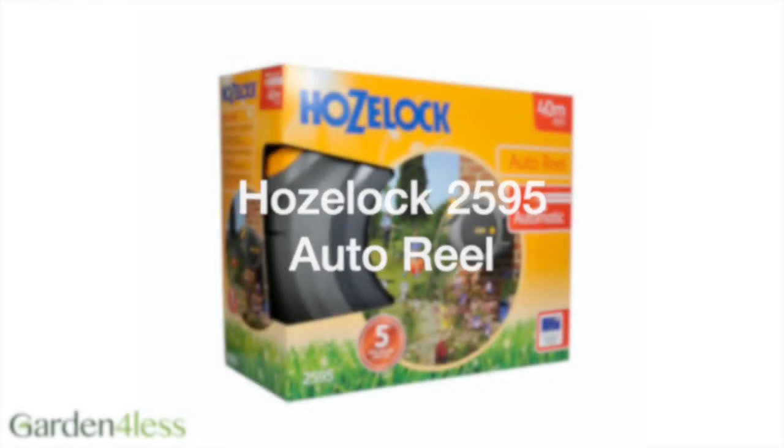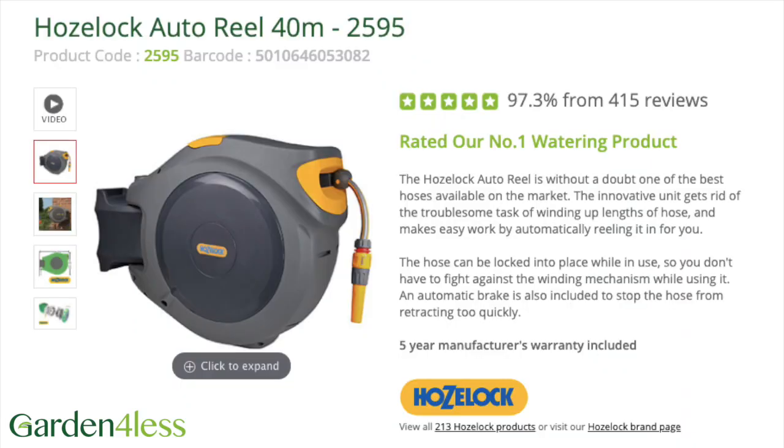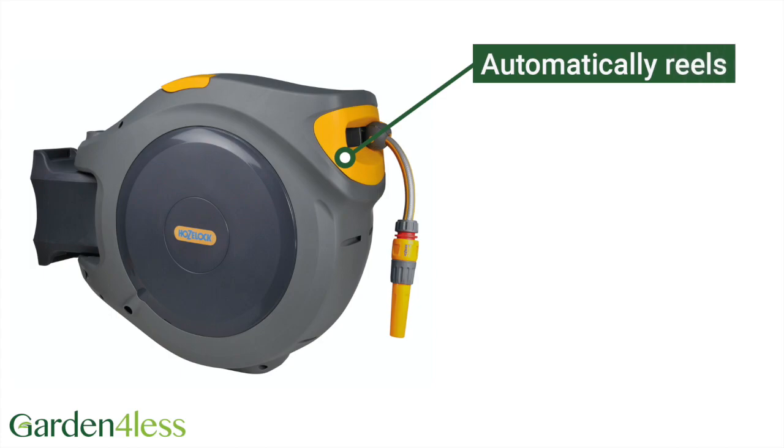Our most popular auto reel is the Hozelock 2595 40-meter auto reel. You can see just how popular it is from the 415 reviews, giving it an overall 97.3% 5-star rating. As its name suggests, it automatically reels itself back in, so there is no need to wind it back when you're done. It can be locked into place, so this doesn't happen in use.